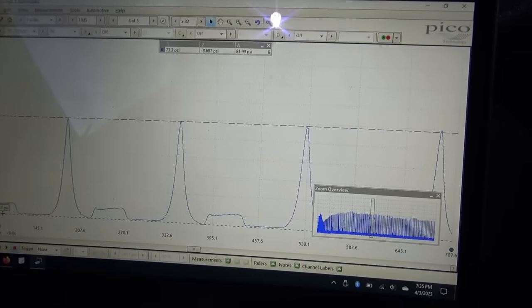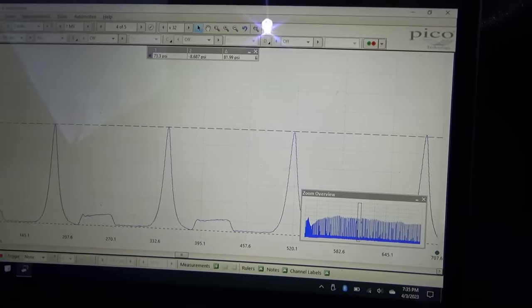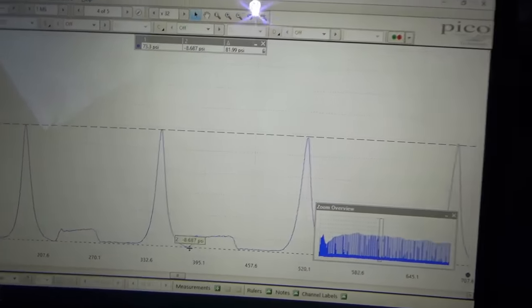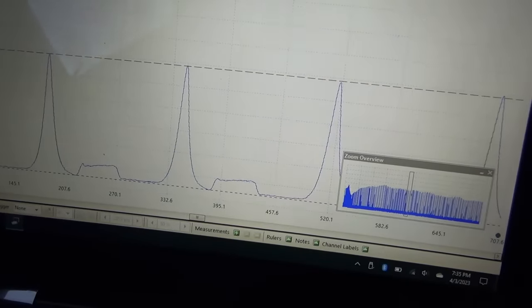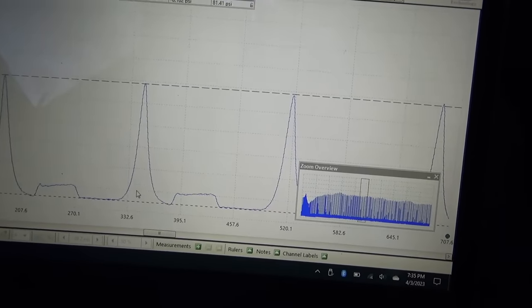And here on the bottom you can see on cylinder number 3 this pocket isn't going below the steady state vacuum at all. On cylinder number 4 it was. So go ahead and try to pick that out with your manual compression gauge. I don't think you'll see anything.